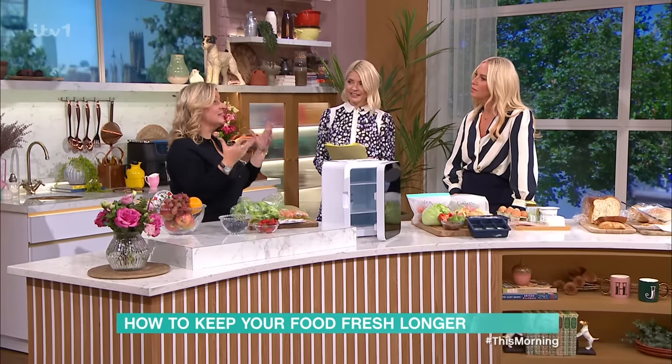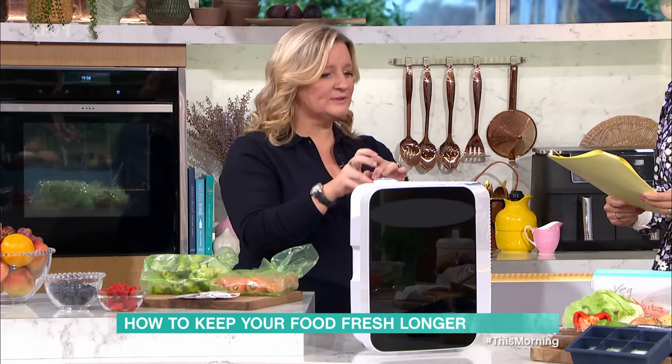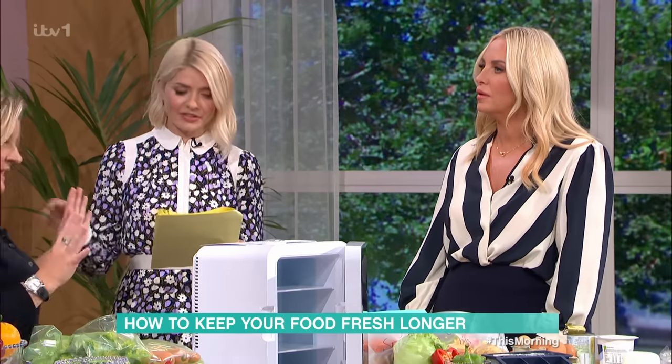And your fridge shouldn't smell. If it smells, it's those gases that are making everything else go off. So you should wash it out, and every couple of days, just keep looking. If there's a tomato that's going rotten, get it out, because it's going to make everything else go.